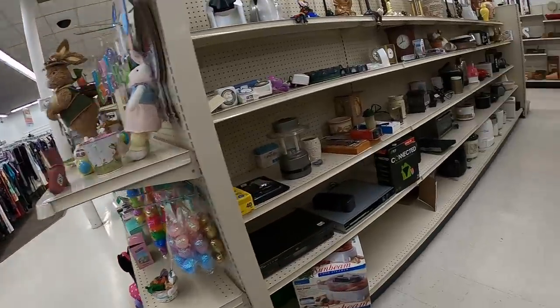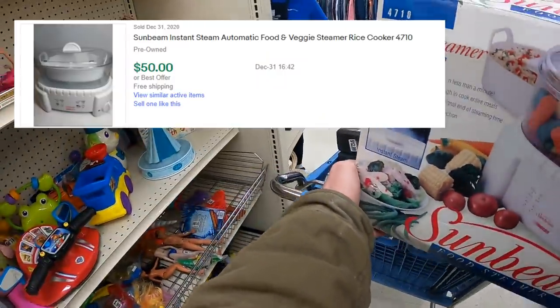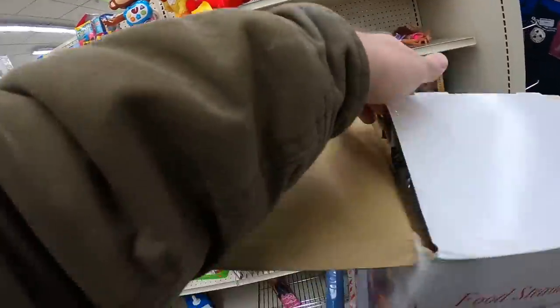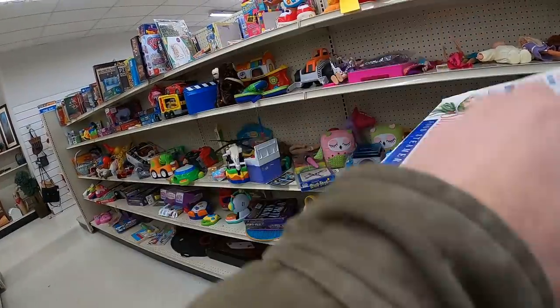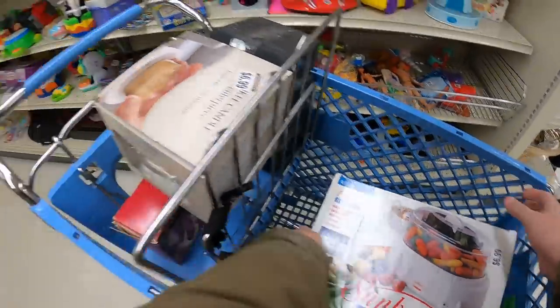As I'm leaving, I often end up doing this where I see something out of the corner of my eye. I guess it's a veggie steamer rice cooker by Sunbeam. I think it might actually be new in there. I know the stuff's in there because I looked, but it looked like it was all wrapped in plastic and everything. I'm going to confirm.